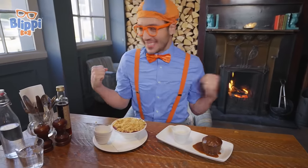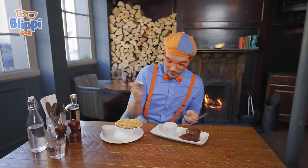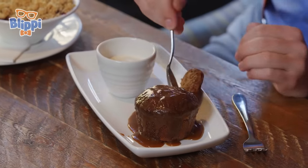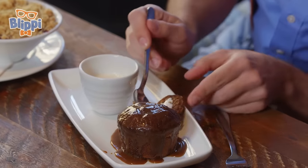Whoa. Ooh, time to try the desserts. Gonna need a fork. And I'm gonna try it with a spoon. Okay, here we go. First, maybe just the spoon. Whoa. And I want a little bit of ice cream. Ooh. Wow, that's so tasty. The flavor is so interesting. Yeah, it tastes like toffee, and it tastes like caramel, and it's nice and warm. But it's so tasty with cold ice cream.